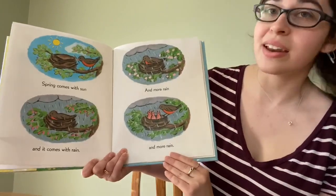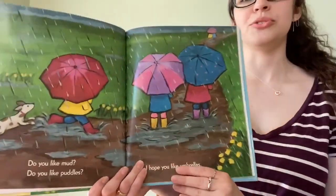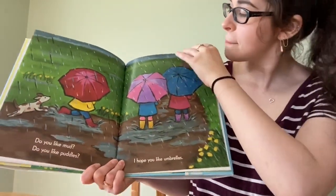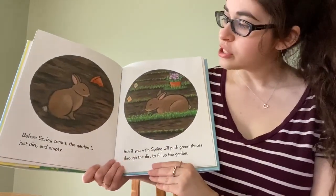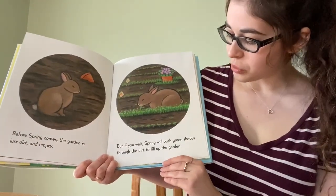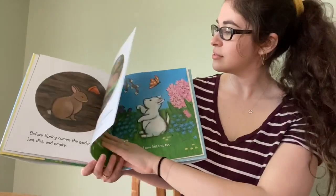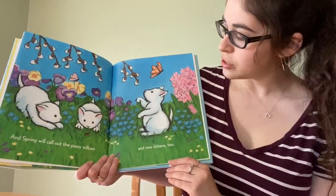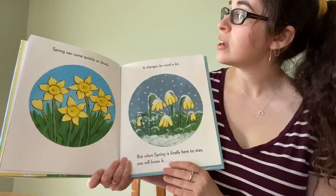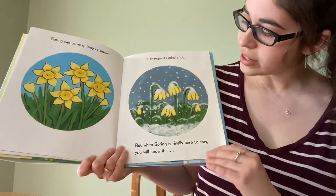Spring comes with sun, and it comes with rain, and more rain, and more rain. Do you like mud? Do you like puddles? I hope you like umbrellas. Before spring comes, the garden is just dirt and empty. But if you wait, spring will push green shoots through the dirt to fill up the garden. And spring will call out the pussy willows and the new kittens too. Spring can come quickly or slowly. It changes its mind a lot. But when spring is finally here to stay, you will know it.